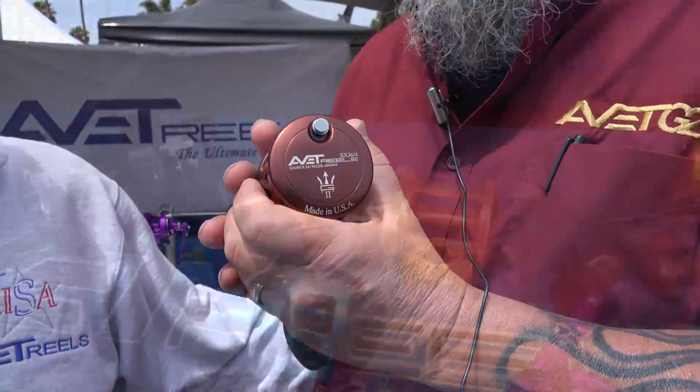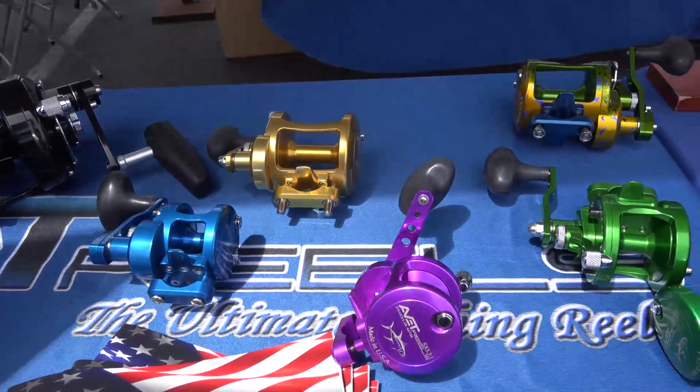But we want you to come by and compare, see all of our model lines, see what all the go-to pieces are, so when you're on the boat, you know what works and you have the right pieces, so the confidence level is there.